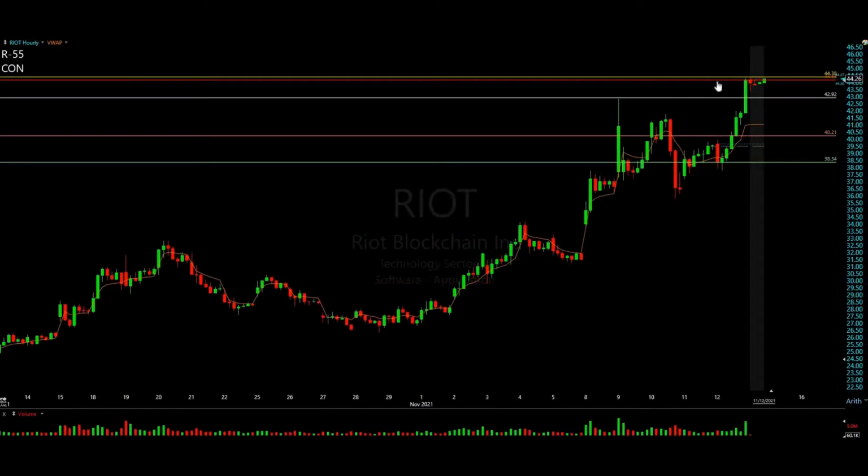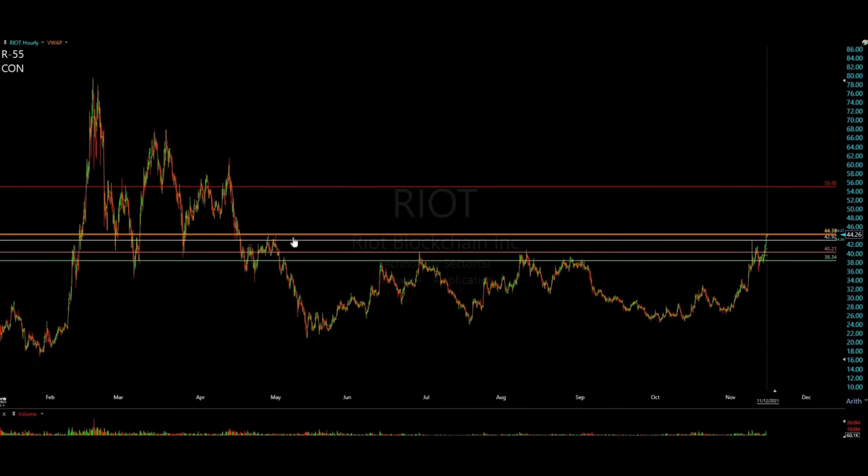So Riot, just like Mara, it took out this high channel from the end of April for the first line of defense, holding above. That holds. We need to pull back and hold that support. We like the 55 to the upside.